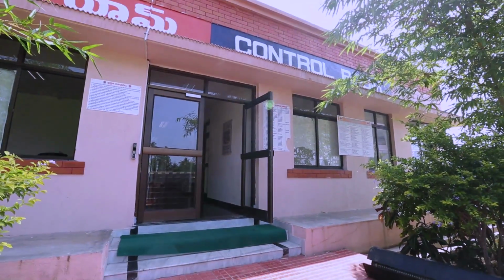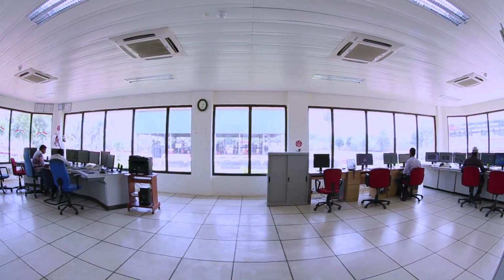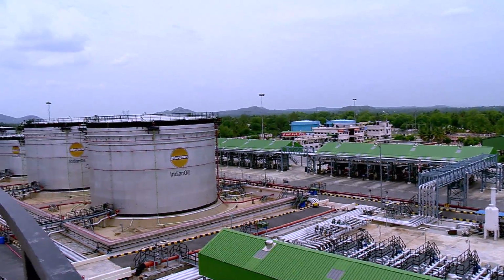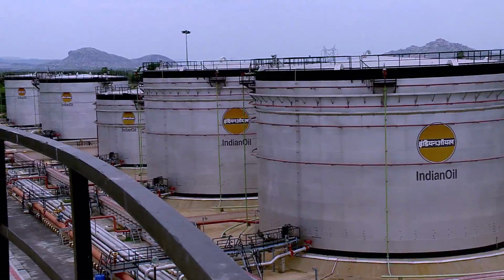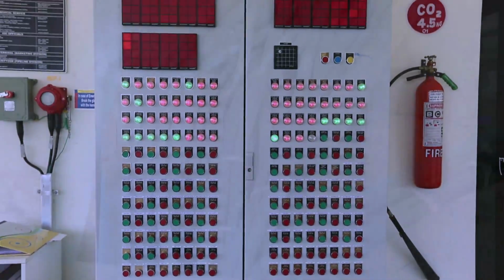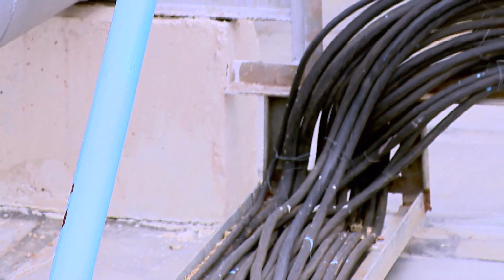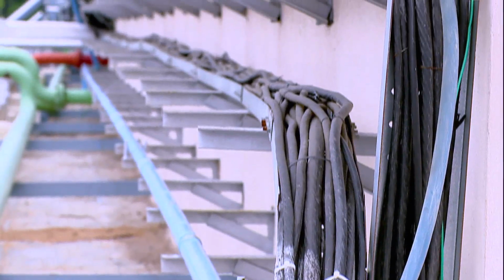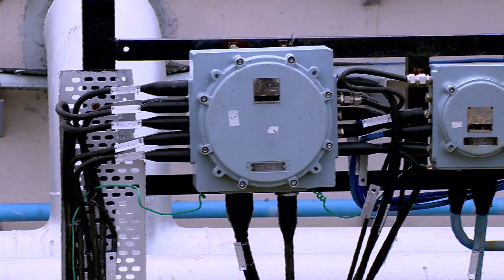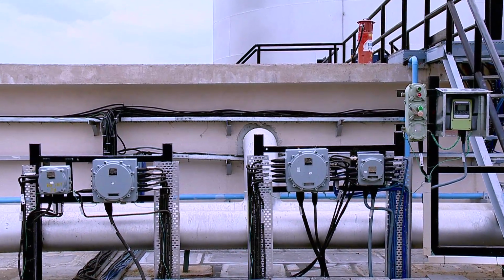The control room of the smart terminal is the central nervous system of the location and is wired to all the critical operational areas of the terminal, including the tank farm, TLF and safety facilities. Over 60 kilometers of cables running along dedicated trenches wrap around the location, carrying the signals, impulses and data that trigger a host of activities which run the terminal.